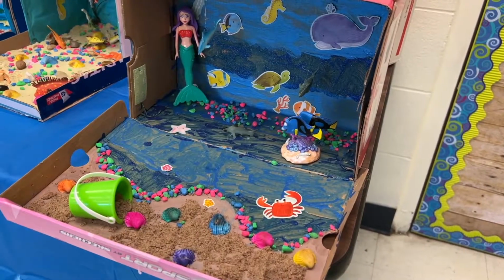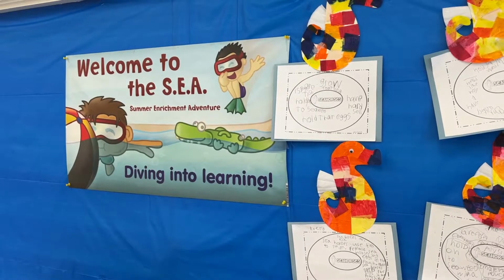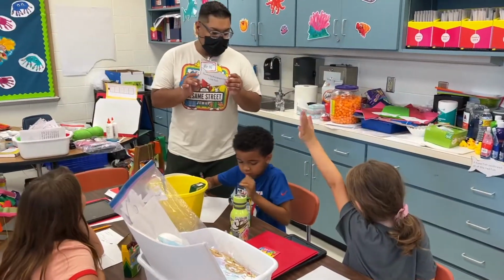This program is funded by Title I, and all the students will receive take-home books to build their at-home libraries. C-Lab, amazing program, and I just hope it continues for many, many years to come.